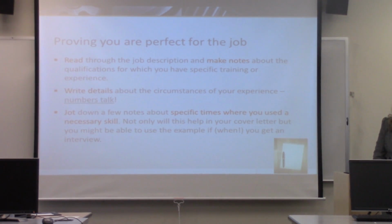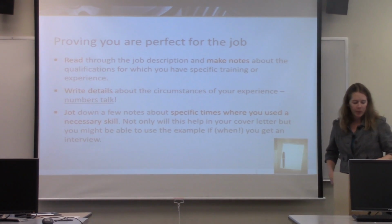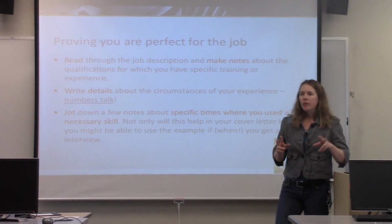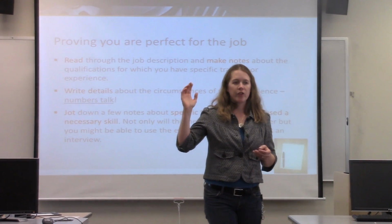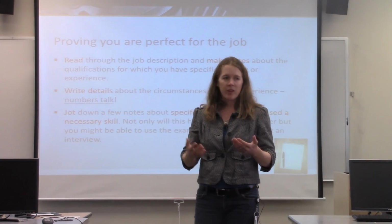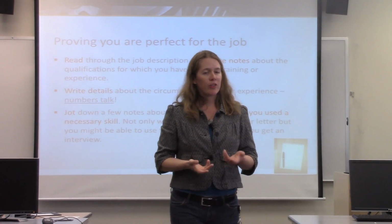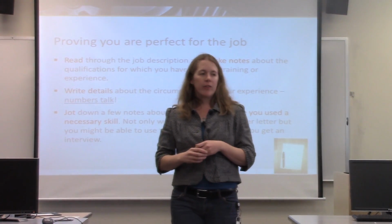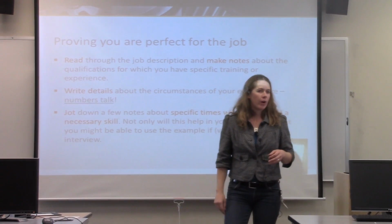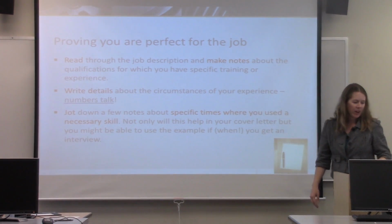You also might want to write down some of your transferable skills, your soft skills. So if you have been in a leadership or management position where you were in charge of other people, trying to get them to do things, maybe in charge of hiring, whatever it is, if you have some other soft skills that you feel are relevant, you also want to write those down.